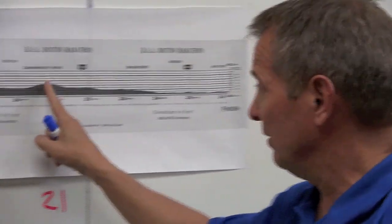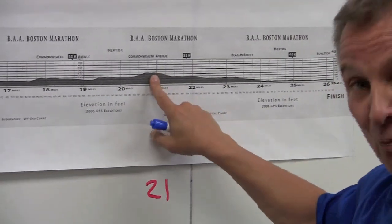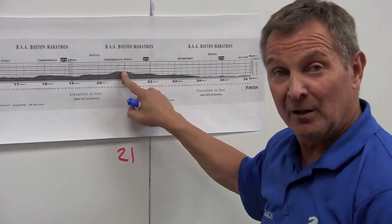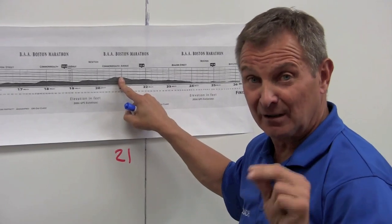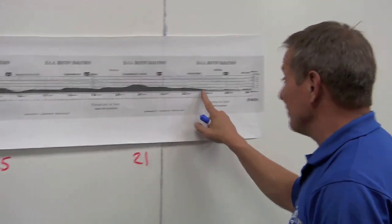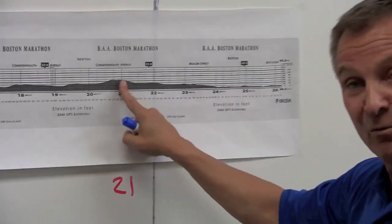This is where you turn Boston into a PR course for you. If you get up to the top of mile 21 and you're feeling good, if you've run this first 21 miles well within yourself, cardiovascularly strong, haven't burnt the legs out in the early part of the race, it's downhill all the way home. And this is where runners are made.